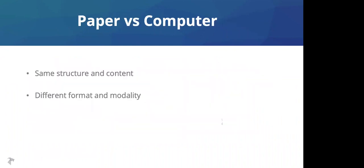The paper and online versions of the test have the same structure and content, but of course the format is different and how you take the test is slightly different too. So how you're going to prepare for each format is slightly different too. If you're planning on taking the test on paper, it's best to prepare on paper. If you're planning on taking the test on the computer, it's best to prepare on the computer.